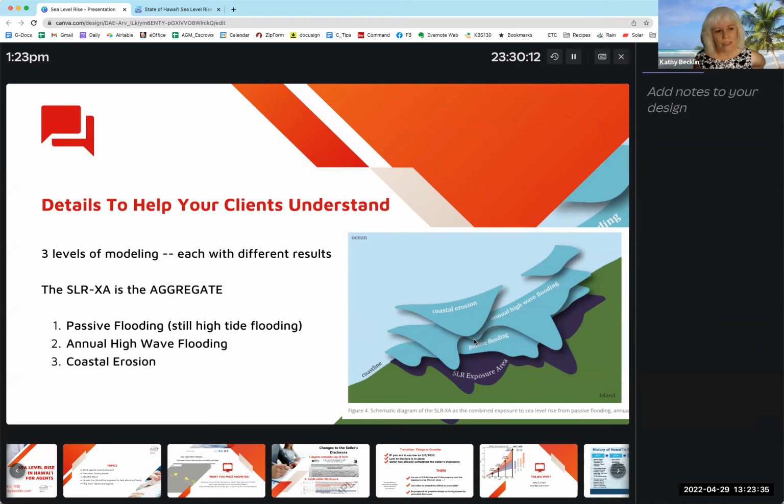So just to talk a little bit about some of the details, and these may change over time. The 3.2 that's defined is an aggregate of 3 different modeling functions looking at 3 different things. The first one is passive flooding, so high tide flooding in still water that can occur. Then the second is annual high wave flooding, and we'll see some more detail on that, but that is obviously when you have the high waves. And then 3 is coastal erosion, where due to the sea level rising, the coast will actually erode and disappear.